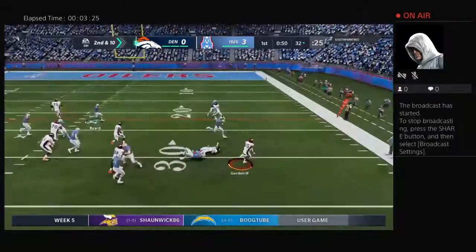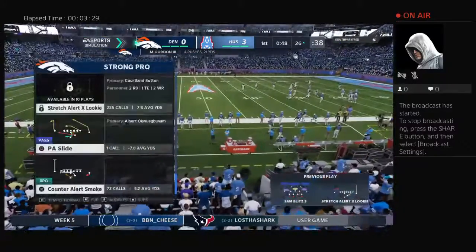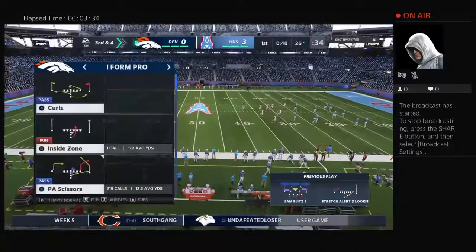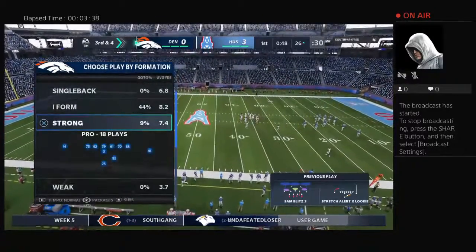Now Gordon. And he is out of bounds inside the 30. They get 6. That'll leave them with 3rd and 4. That's a really nice job by them picking up the run blitz and detecting it and blocking it and turning it into a nice run.